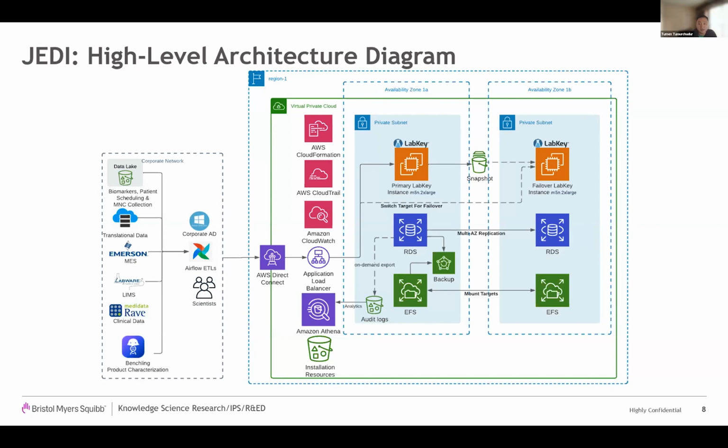And data from manufacturing sites that do not have LIMS system are manually entered by our MSAT team on a regular basis. So they use customized data entry templates to enter this data into LabKey.